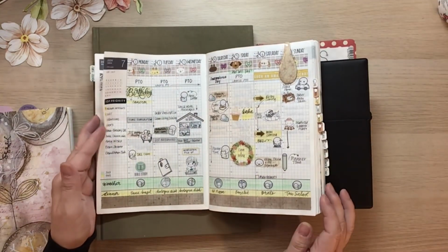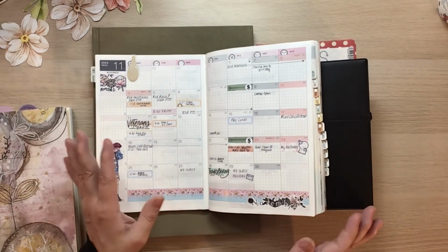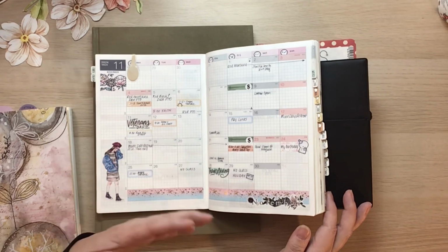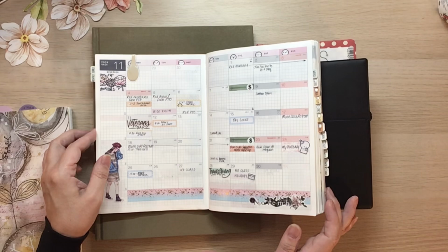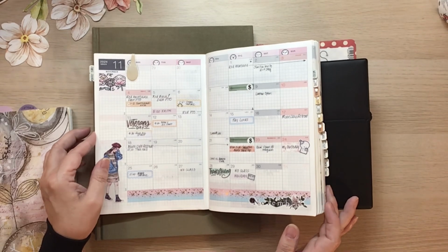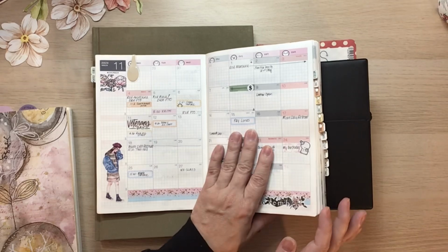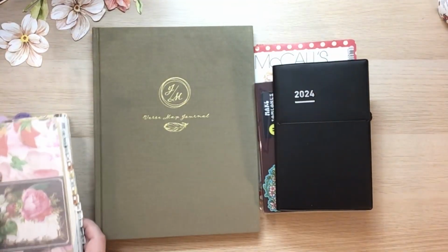I mean, you just can't go wrong. It's just such a well thought out planner. And you can use it in such a wide variety of ways. You could YouTube yourself to death watching videos of how different people use this fabulous planner. So that's what's been getting me through work and personal life.